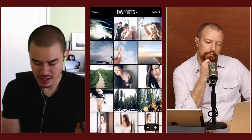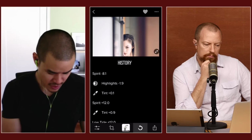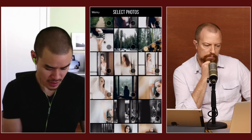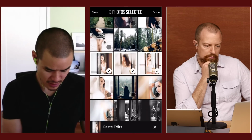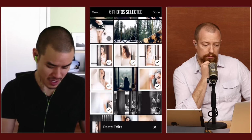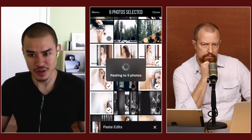editing. So you could copy and paste your edits. For example, let's look at how many edits are here. You can see there's a bunch of edits in this photo, and I can hit the top right. There's a select button, and I can select this one, hit copy edits, and select the other photos I want to paste it to. These photos are actually really big, 42 megapixel images. So I'm pasting this to 1, 2, 3, 4, 5, 6. Pasting the 5 photos. Takes a few seconds, 42 megapixels.